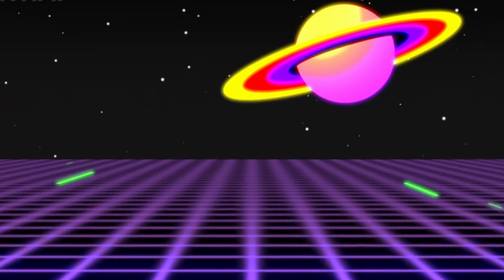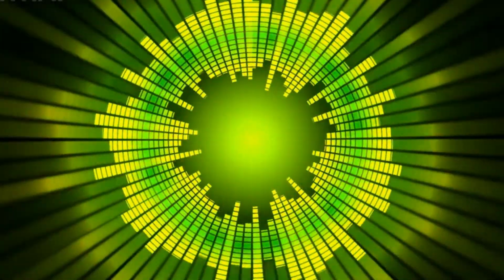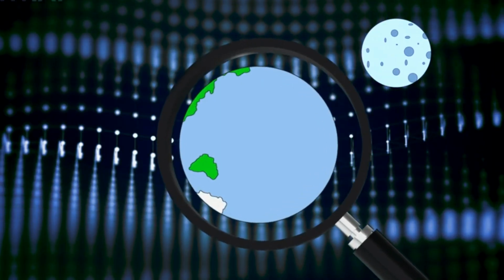You know, other planets make noise too. If you could hear them, do you know what they would sound like? Well, that's a story for another Waves Discovery.